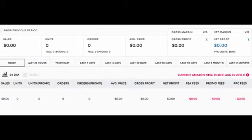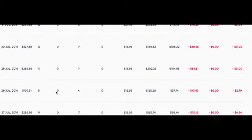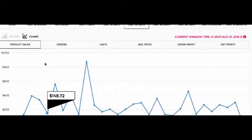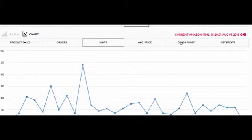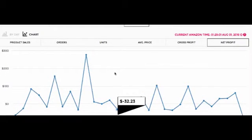So within the Cash Cow Pro system, we can look at sales data by day, and you can look at it graphically, which is similar to what's already in the Seller Central in Amazon. But this is the part that I really like. If you're visual, being able to see your trends and your charts of your overall product sales, number of orders, number of units, your average price, gross profit, even your net is really, really fantastic.